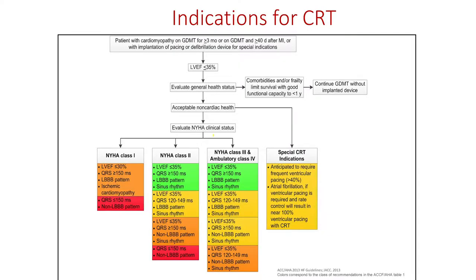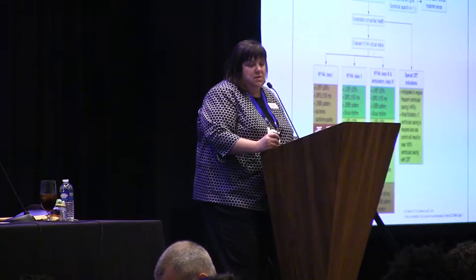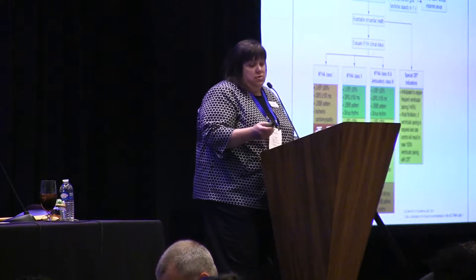So if we look at the buckets of where she fits, she obviously is in NYHA class 3. Her EF is less than 35. QRS is greater than 150 milliseconds, or just about there. Left bundle branch block pattern and sinus rhythm. You see that's in the green box under New York Heart Association class 3, so that's a class 1 recommendation. Should absolutely do this. She benefits from this. You can see the other box that would benefit from this is the class 2 patient. The yellow boxes, you can consider it maybe beneficial. And obviously, the red boxes are contraindicated. You shouldn't do this. You can make them worse. But in our patient's case, she should benefit from CRT.